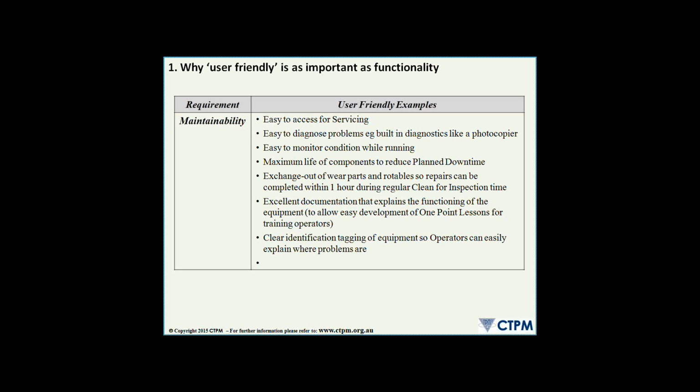Obviously, we want excellent documentation, and the tagging of equipment, identifying equipment and components on equipment, so that if there's a problem, the operators can easily explain what it is that is causing the problem to the maintenance people before they're called, or as they're called, I should say.